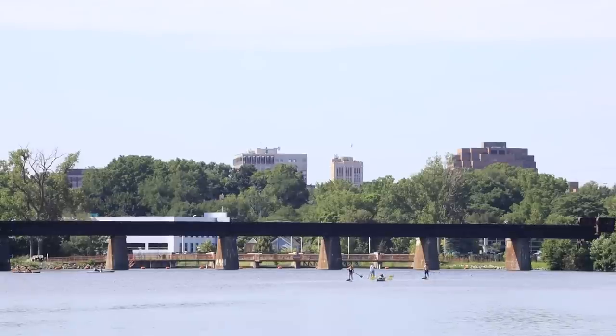A few days later, we catch the Ann Arbor Railroad headed north as it crosses over the Huron River in the city of Ann Arbor.